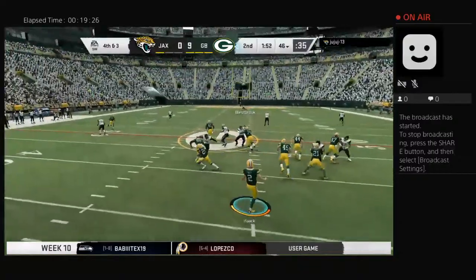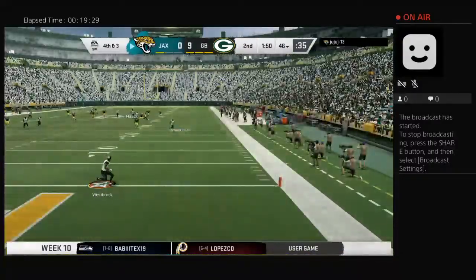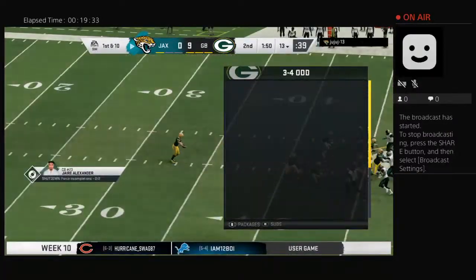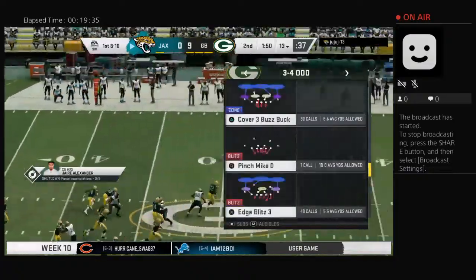Back deep for the Jags, Westbrook. This is away and a very good kick, angled for the sidelines. Bring it up at their own 13-yard line.